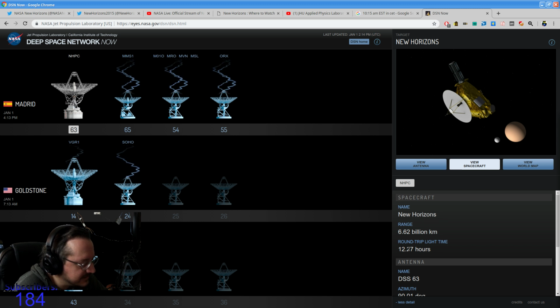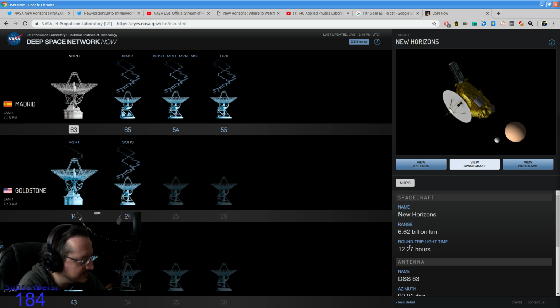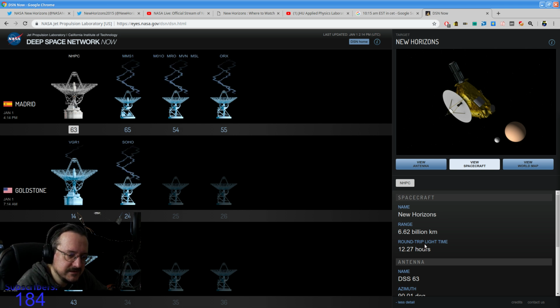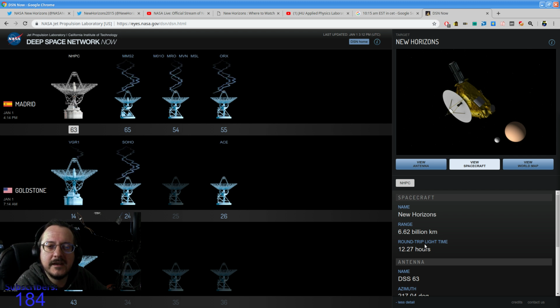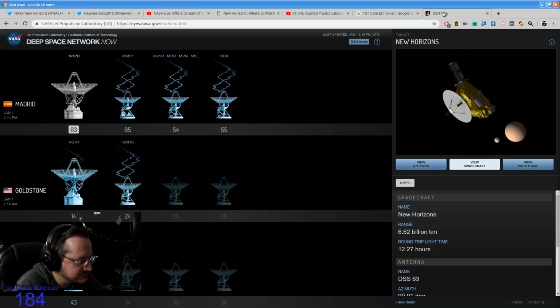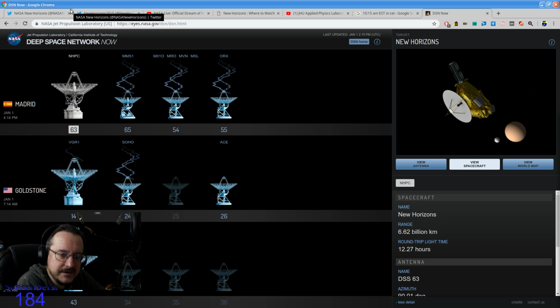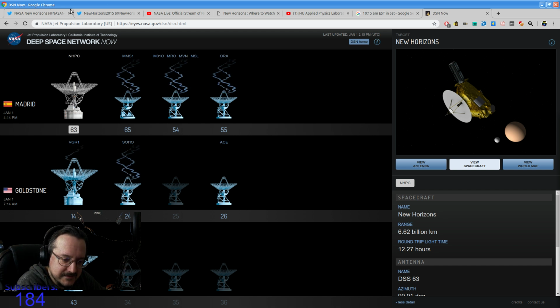Current round trip light time, that means if you basically send a ping up there and the spacecraft immediately responds with a return packet, it takes 12.27 hours. So over 12 hours just to send a signal up and then send it down again. So New Horizons has done its thing about 6 hours ago, and we're just now going to receive what it said 6 hours ago. So yeah, boggles your mind that light is too slow even within our own solar system.